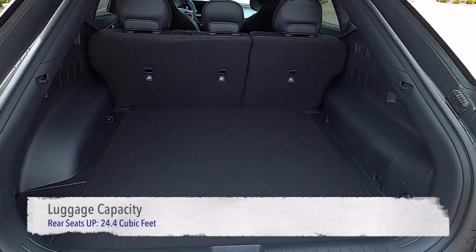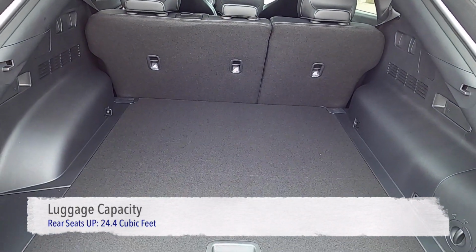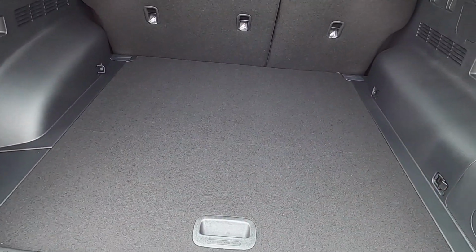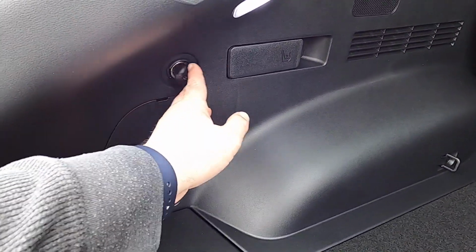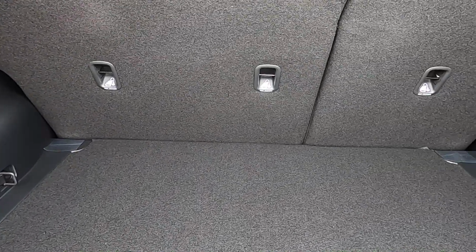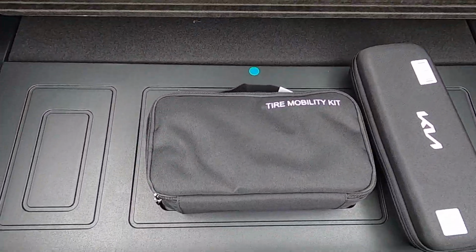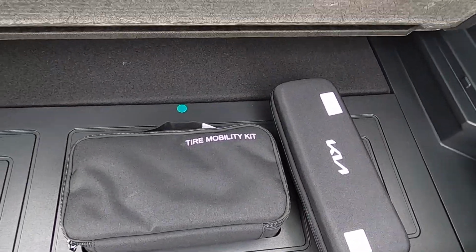And as you can see, despite the steeply raked lift gate area, it is a nice flat load floor. You do have some minimal wheelhouse intrusion, but overall it's a nice flat floor. 12 volt power point back here, LED lighting, speakers, you have tie down hooks, your top tethers for your child seats are back here. You've also got your tire mobility kit and your charge port stuff.